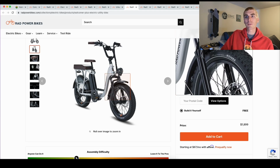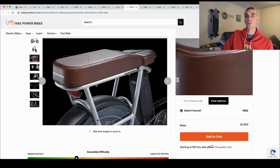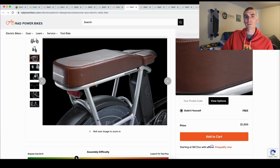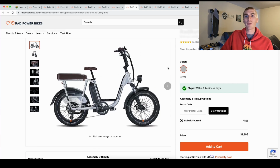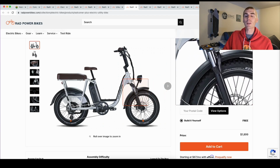And of course, you get front and rear fenders. And finally, you get the included passenger package. That's usually an optional accessory for $100. So in my opinion, the main things are going to be the 7 speeds as well as the front suspension. And some of those other things are just kind of bonuses if you're going to use them.